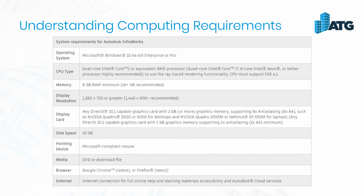The whole experience changes dramatically when you're on a machine that can actually handle it. The level of detail and quality is enhanced. Your videos will produce quicker. Navigation is much quicker. It's just a better software when you throw more power at it. And the same thing works for Civil 3D.